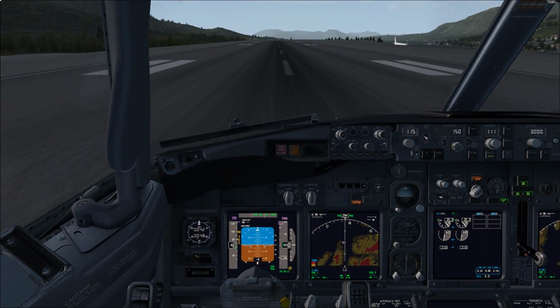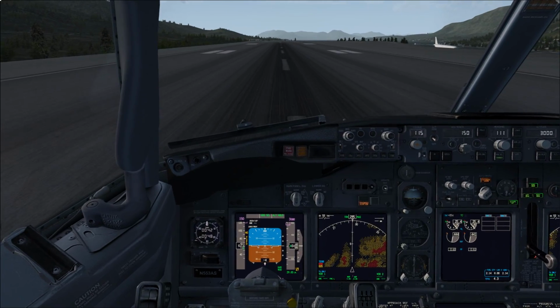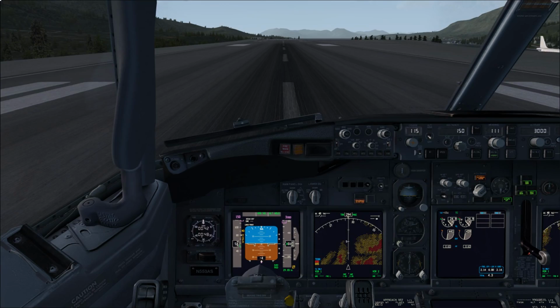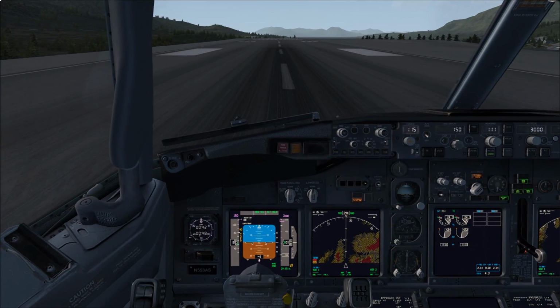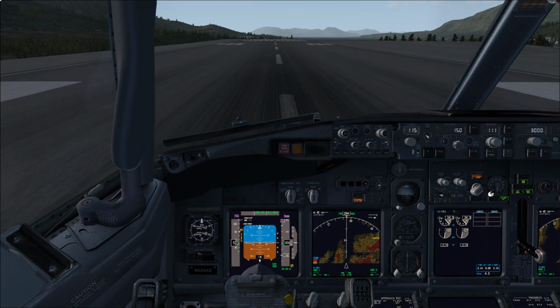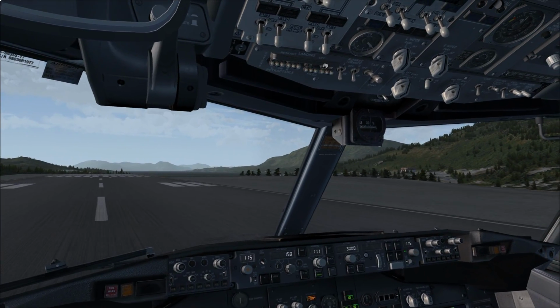So yeah, back to Ketchikan. And you can see Matt there just off the right hand side, taxiing down the sloped taxiway, which looks incredibly weird when you're level with what you think is the airfield and then all of a sudden someone taxis away from you and just disappears down a ditch. It's very strange.